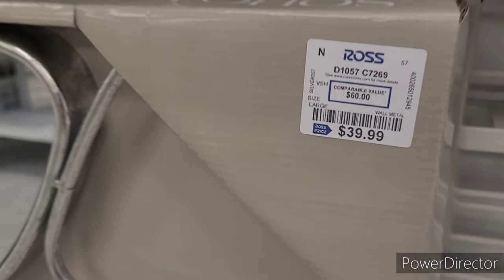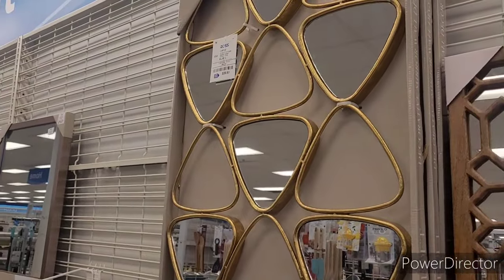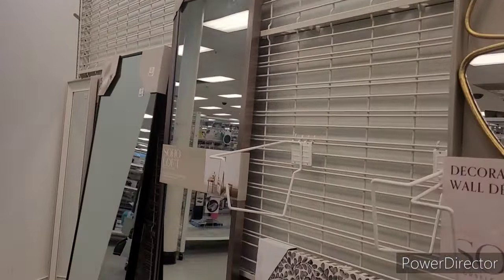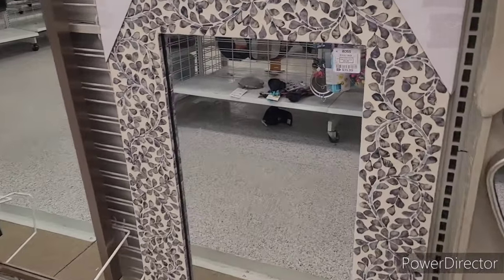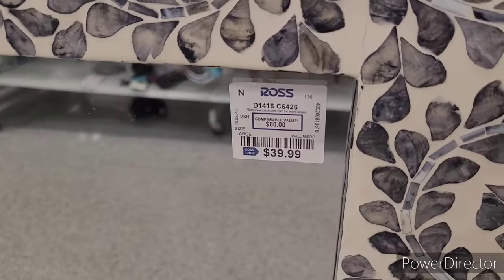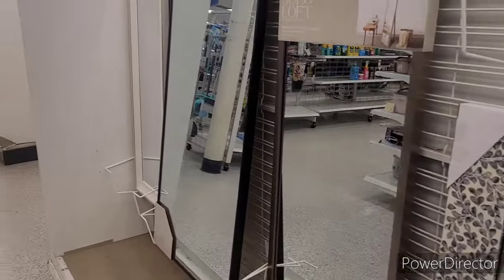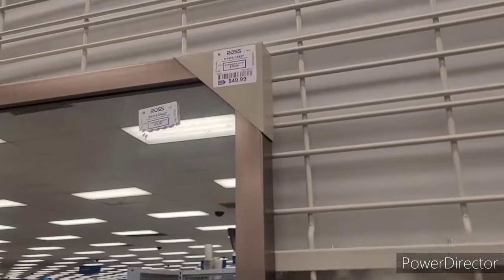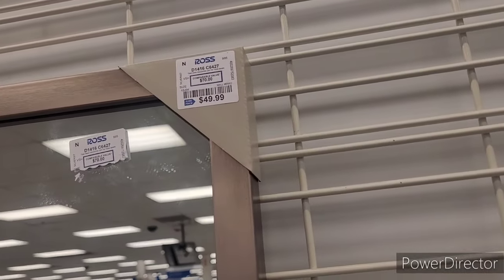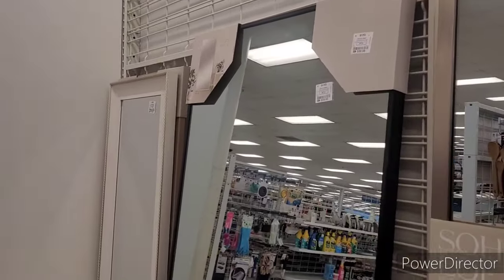$40. Do y'all think they're worth $40? I like the gold the best. And then over here, they have some more mirrors. That's kind of cute to go in an entryway. Really nice. And then they have the leaner mirror right here. I thought that was kind of cute. And then they also have these mirrors over here.